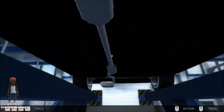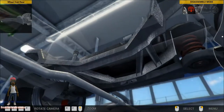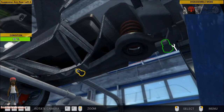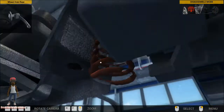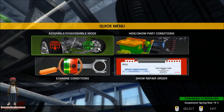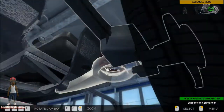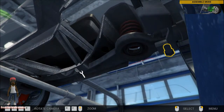I'm pretty sure to get to these, I have to go under. Yeah. To get to this, I have to take this off, and yep. This comes off pretty quick, actually. Just two little ports. Great. I like repairing the rear. The rear's not that bad.